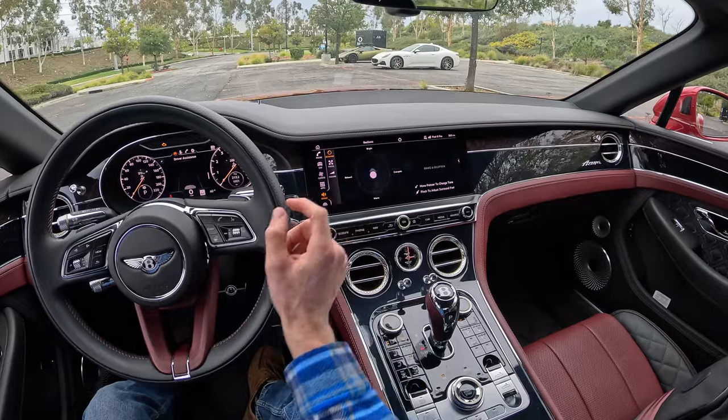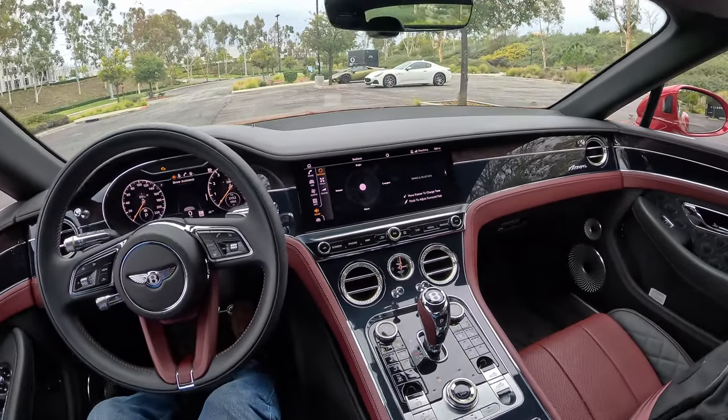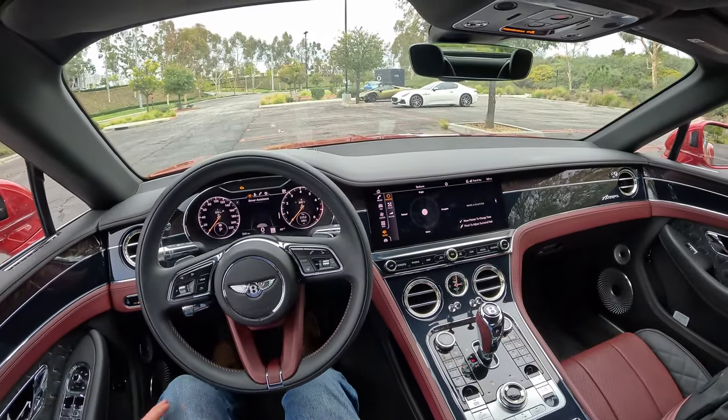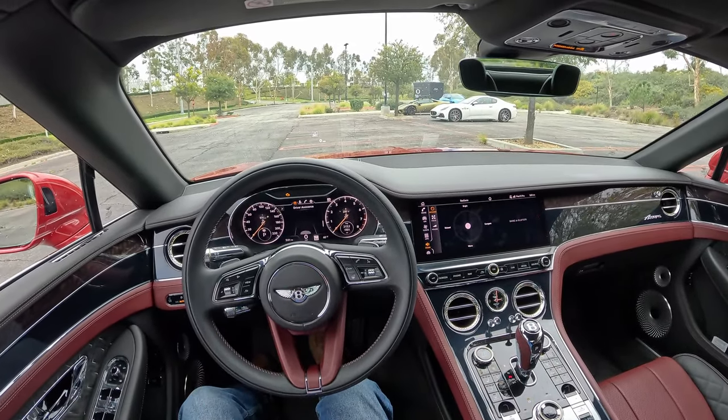Over here on the left, we've got the sound screen, but it does look like Chris is ready to roll, so I'm going to pick this up here in just a moment.